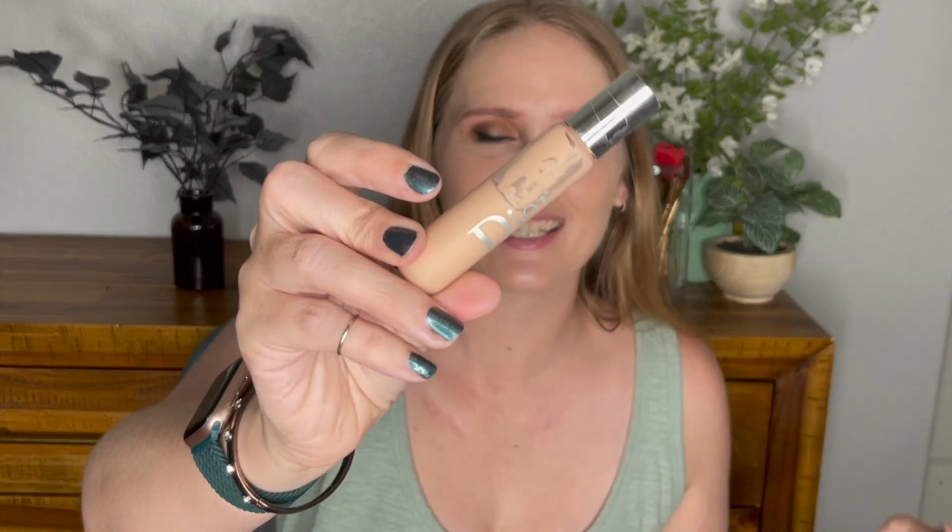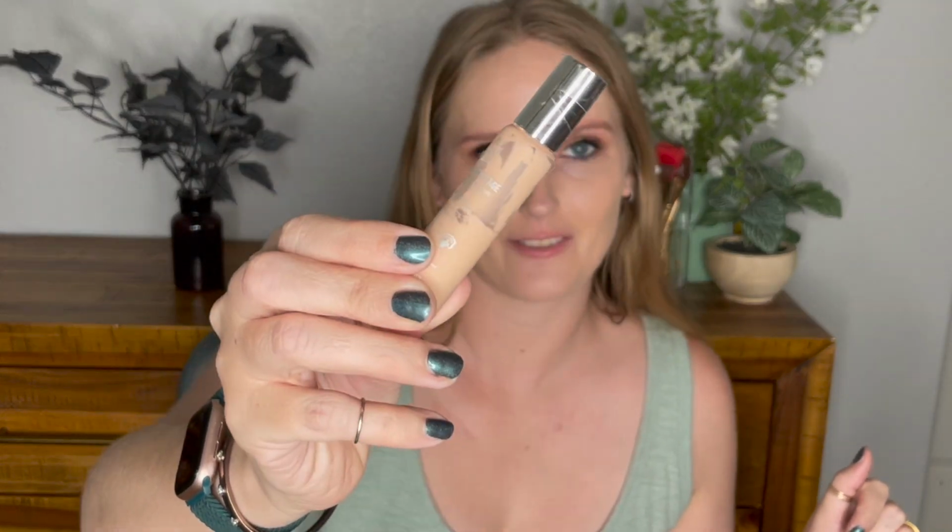But look at that. I used just like the smallest pump of this and it's perfect. It's perfect for what I need. Another product with quite a big dip in it is my Backstage concealer from Dior. So this is in the color, I want to say 1N. Yeah, it's like flaking off, 1N, and I'm determined to finish this product sooner than later.